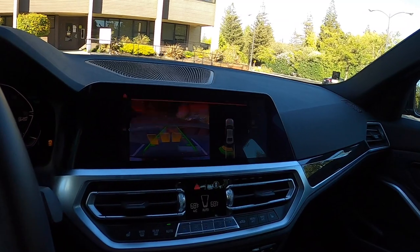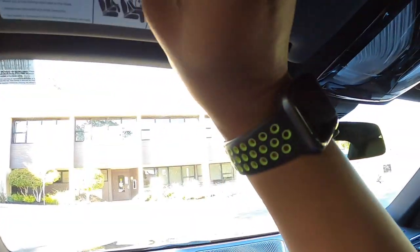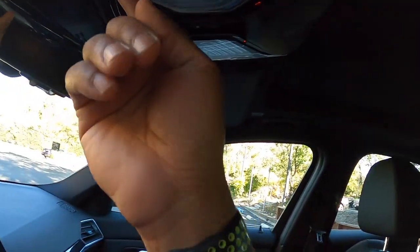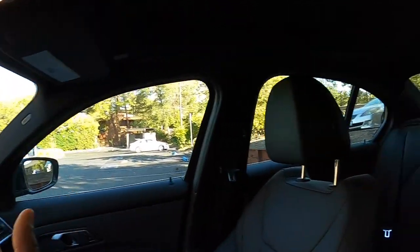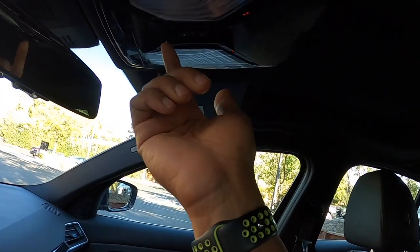With obstacle marking. Up top, reading light. There's your makeup, no sunglass holder. You have your BMW Connect. Another one. Reading lights. You have your main light, which turns on all lights in the car with this. And then of course with this button.